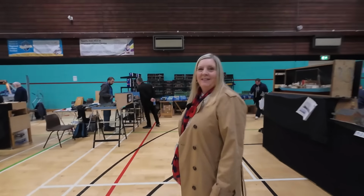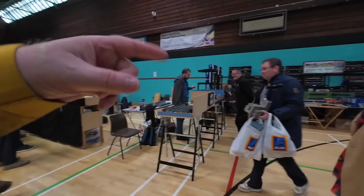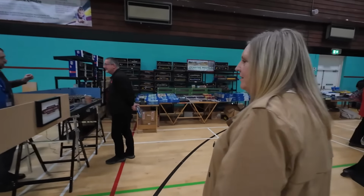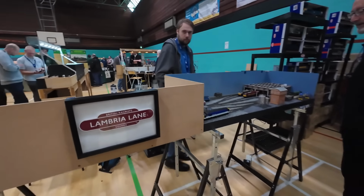Right, where to next? I'll go here. Pauline, do you want to go that one or do you want to do this one? Oh, sorry. Where do you want to go? We'll go here. I'll go here. Lumbria Lane.